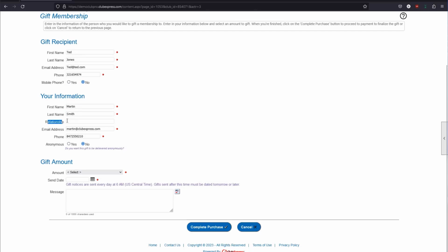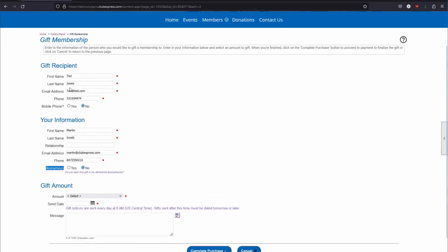You can fill in the relationship to the person: friend, husband, wife, and so on. It'll also pre-fill your email address, but again, you can swap that to someone else if you're recording it for someone. And a last interesting tool is you can actually send anonymous gifts. So if you want to send a gift to someone and you don't want them to know it's you, you can send it anonymously, and the person receiving the gift will not see who it's coming from. If you choose no, then the person receiving the gift would get the information that's listed here as part of their email with that gift.